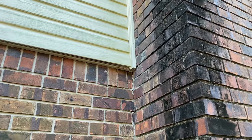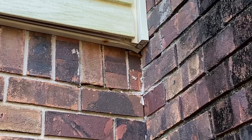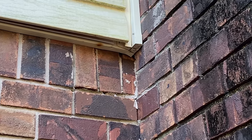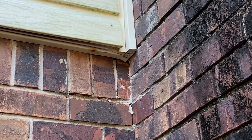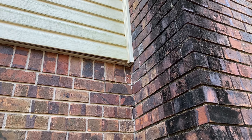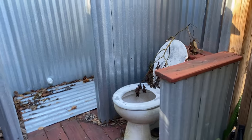We're on the hunt today for what could potentially be a difficult situation. We got bees coming in the corner here. I've watched them for a few seconds. They are an active, healthy colony, apparently bringing in pollen. Today's November 16th. Oh, outdoor pool toilet, sweet outdoor shower.